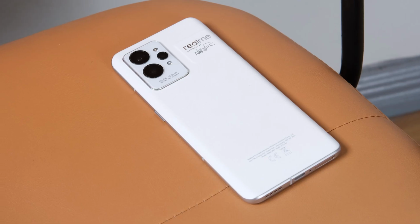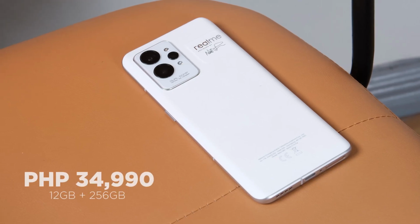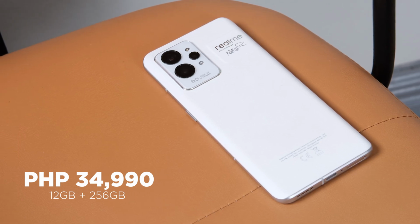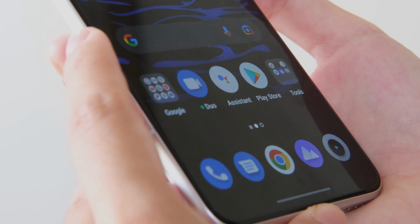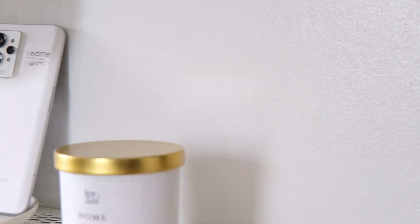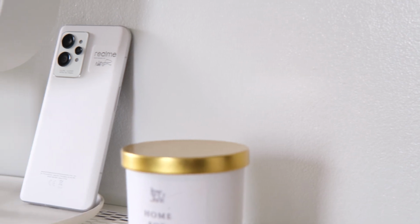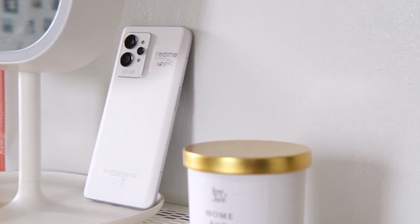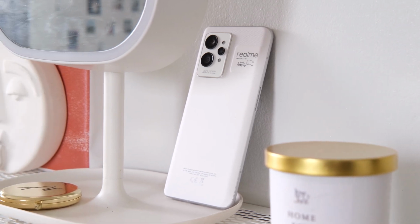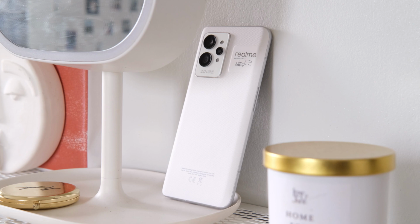I was even surprised that Realme priced the 12 gigs of RAM plus 256 gigs of internal storage model at 34,999 pesos. It can even get lower during sale events. That is a price that is hard to beat, considering that its competitors are priced at 40K and up. The design, specs, and price combo is just hard to beat, and all I can say is I want it.